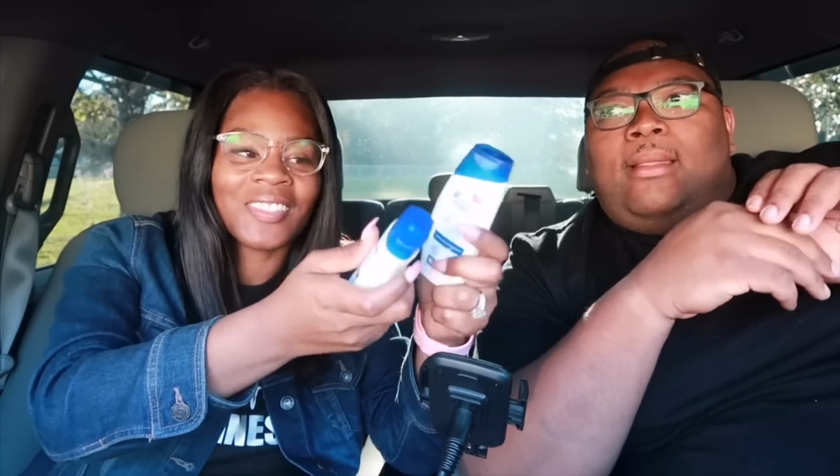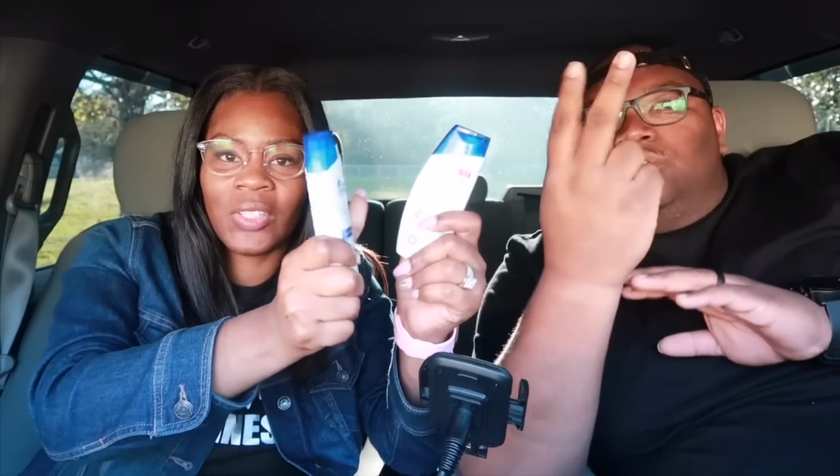2 of the Head and Shoulders, priced at $2 each. They're in the travel section, but they don't say travel. So they're priced at $2 each, and I used the $3 off of 2 digital coupon for those. I did pick up a piece of candy. She gave it to me to put in my purse.